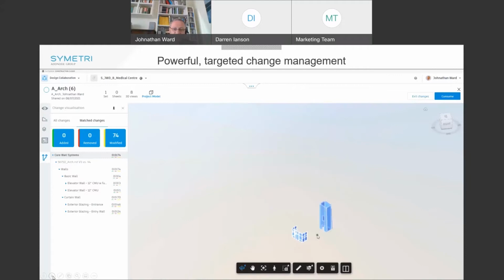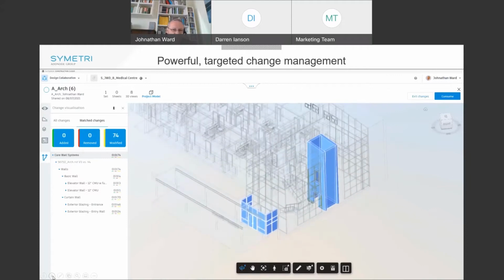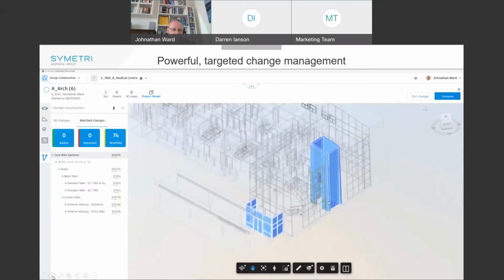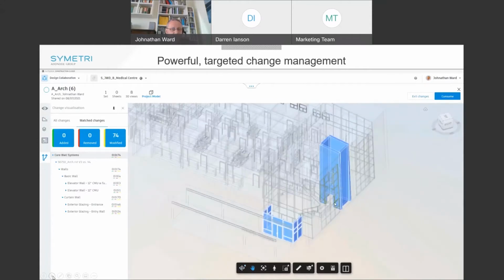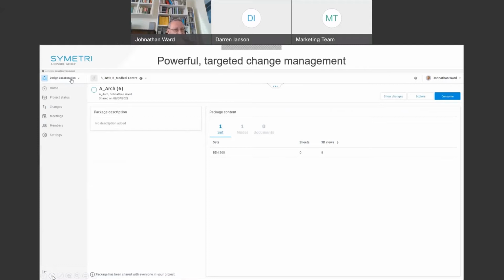Okay, if we just have a look at this, these are the areas that I've targeted, and I can see that there are some modifications made, and it just gives me a heads up so that when I load this into my design model, I will understand where I need to focus my attention. We'll look at a little bit more of change management as we work through the process as well.